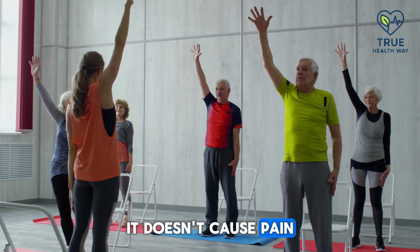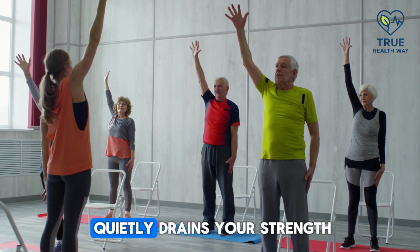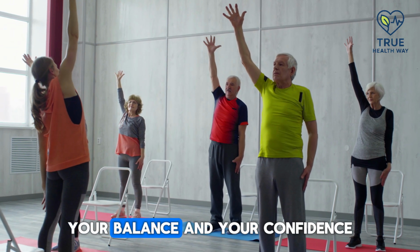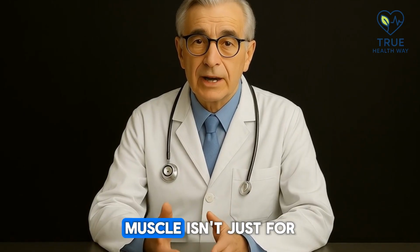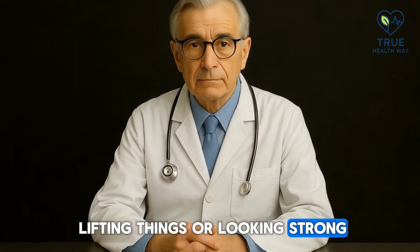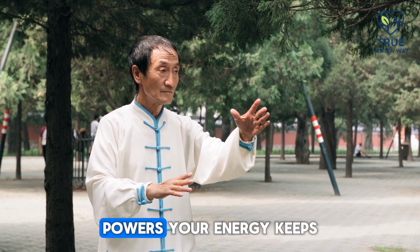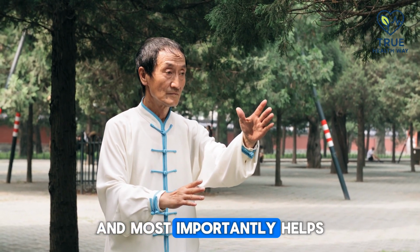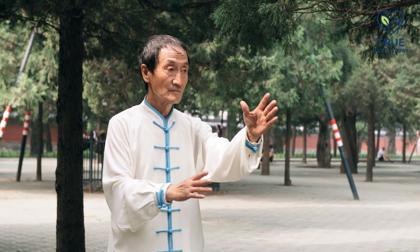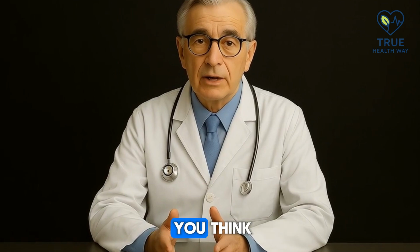It doesn't cause pain. It doesn't leave a scar. But over time, it quietly drains your strength, your balance, and your confidence. And here's why it matters. Muscle isn't just for lifting things or looking strong. It's your body's engine. It protects your bones, powers your energy, keeps your blood sugar steady, and most importantly, helps prevent falls. But the good news, you can fight back, and it's easier than you think.